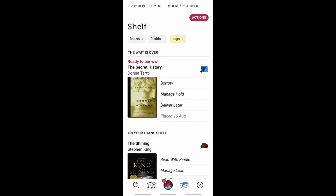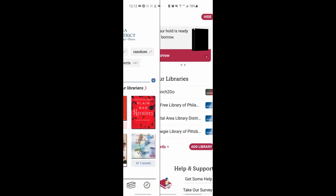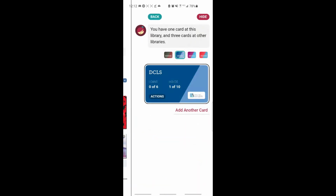So to add a library account, a library card, it'll probably pop up if it's your first time logging in. But for me, it will look like clicking on the little lady down here at the bottom, and we're going to click on Capital Area Library District. We are the headquarters for Capital Area Library District. That includes Perry County and Cumberland County. I'm going to click on yellow.